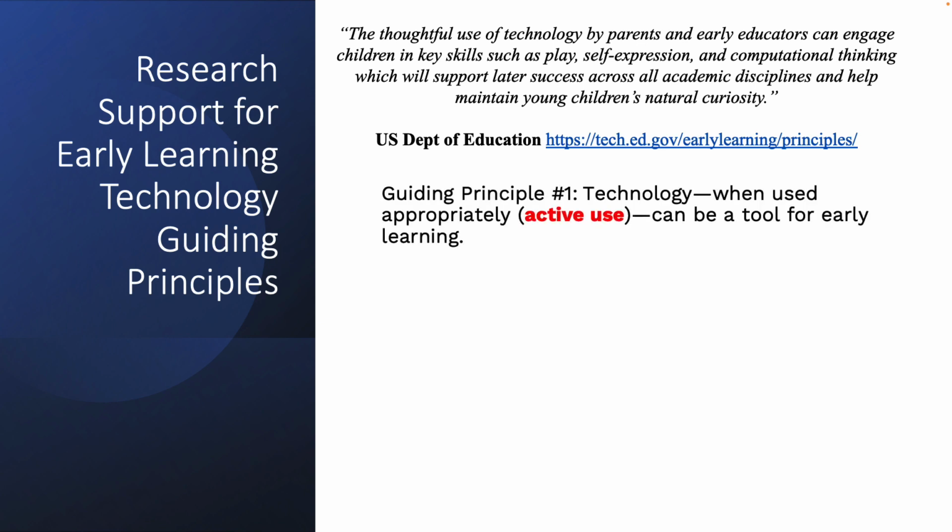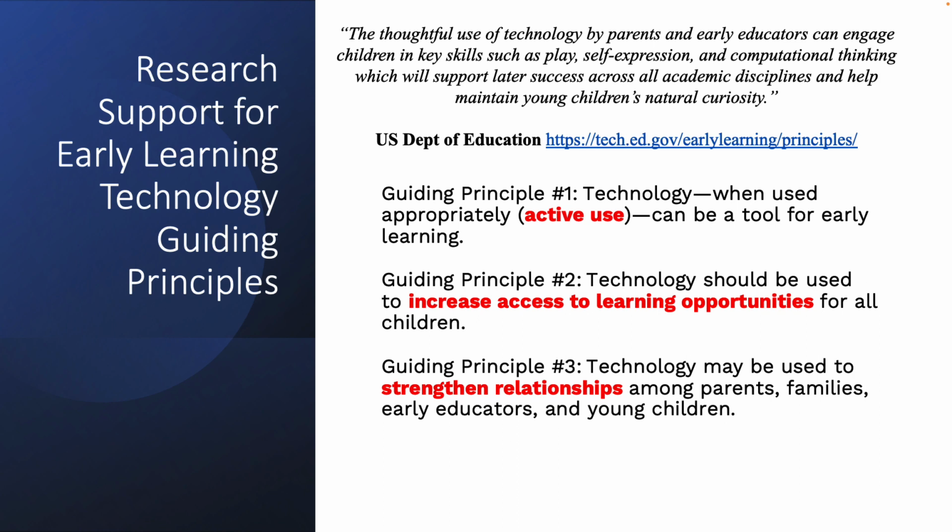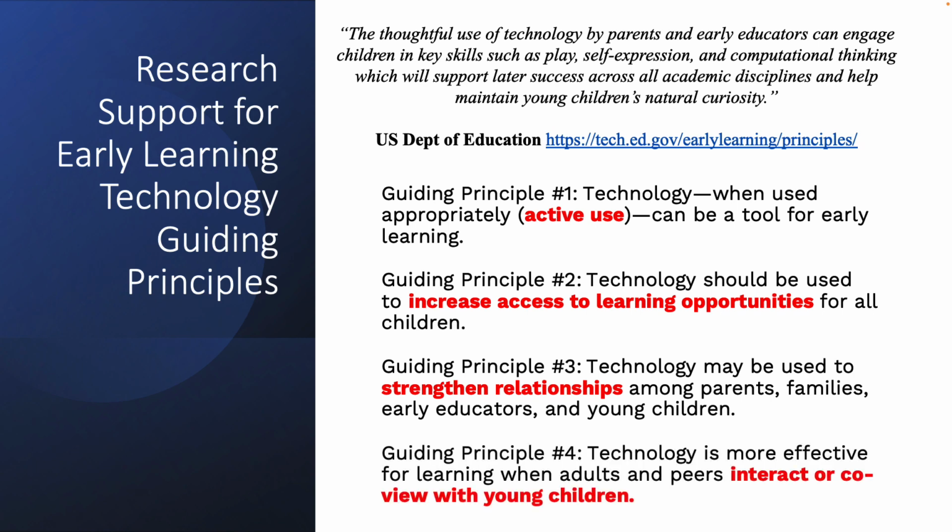Principle number 1 is that technology creates benefit when it is actively used, and that can be a tool for early learning. It can be used to increase access to learning opportunities for all children, and especially it can be used to strengthen relationships among parents, families, early educators, and young children. And most importantly, technology is more effective when it is used for interactions and co-viewing with young children. So this is really aimed at the parents and the providers in being able to look at what are the best practices they can do and bring those best practices into the home.